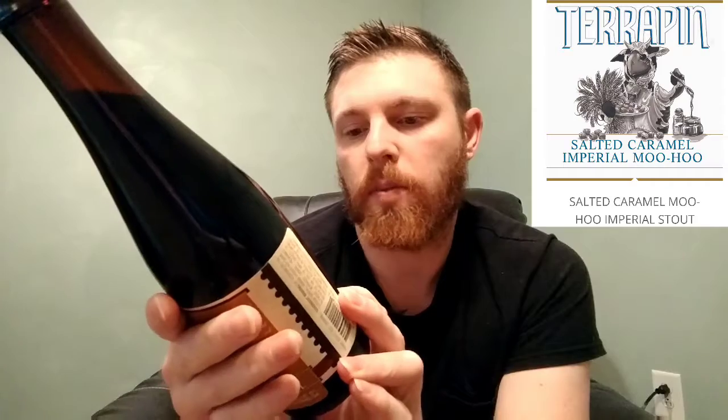Again, Salted Caramel Imperial Moo-Hoo. This is a partnership with Olive and St. Clair Chocolate Company, and they use their chocolates to help create this marvelous concoction. I haven't had it yet, but I'm sure it will be good. The alcohol content is 8.5%.